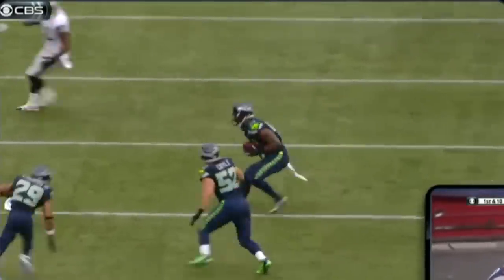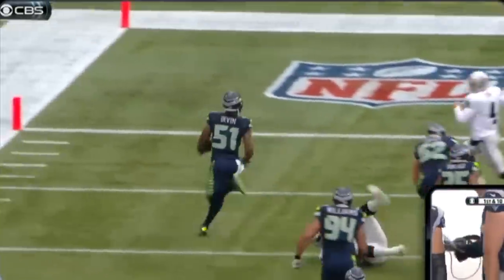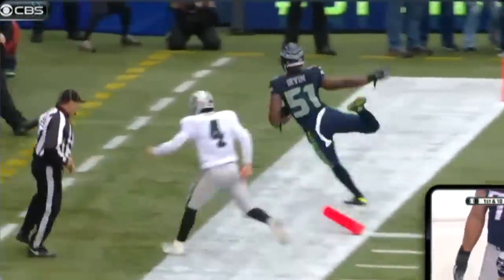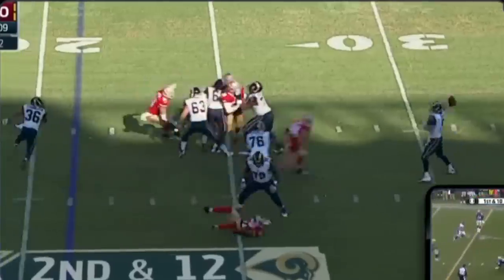Carr deflected and picked up. Bruce Irvin on the move. He's got the quarterback to beat. And he's in for the touchdown. A pick six. Brady. End zone bound. Davis. Slings it quick. Wide open.